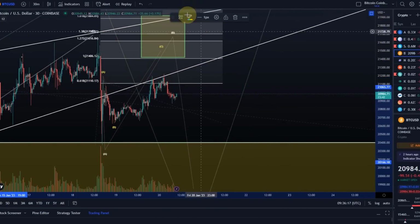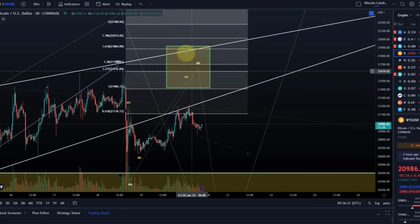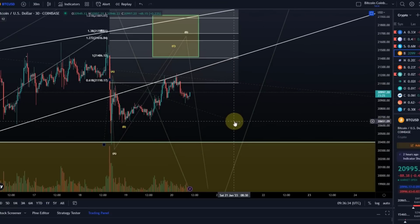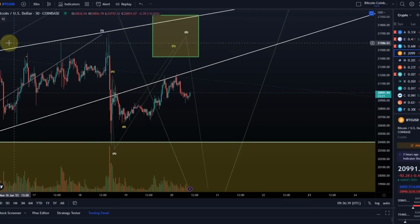Now the 61, I have highlighted the target area up here between the 1-to-1 ratio and the 1.618 extension, knowing that a B wave can overshoot. It can overshoot, so the 1.618 extension here would not be off the table. Let me just adjust those fibs here slightly. Let me just do that again.